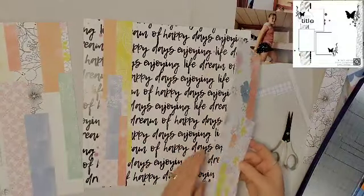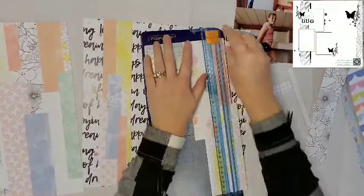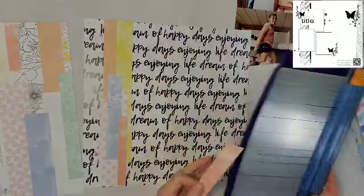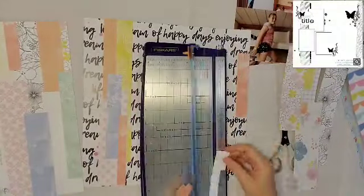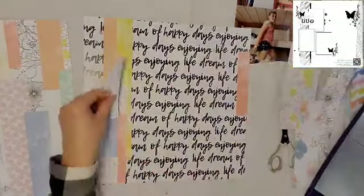And I am using a kit that I got from the Hip Kit Club when they had their big sale. So some of it is exclusive and some of it is from Pink Fresh Studios, Simple and Sweet. Like, I know that background paper, I believe, is an exclusive.